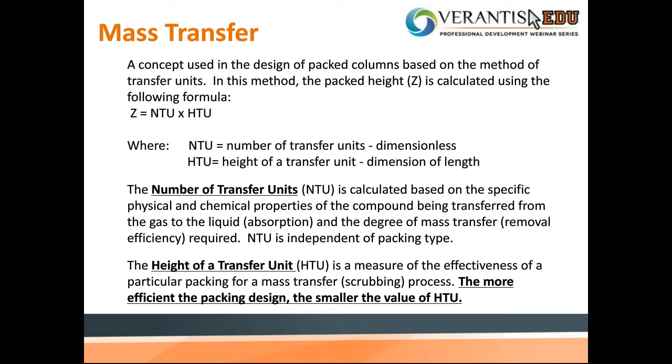But the important takeaway here is the bottom paragraph. Height of a transfer unit is a measure of the effectiveness of a particular packing for a mass transfer process. The more efficient the packing, the smaller the value of the HTU.